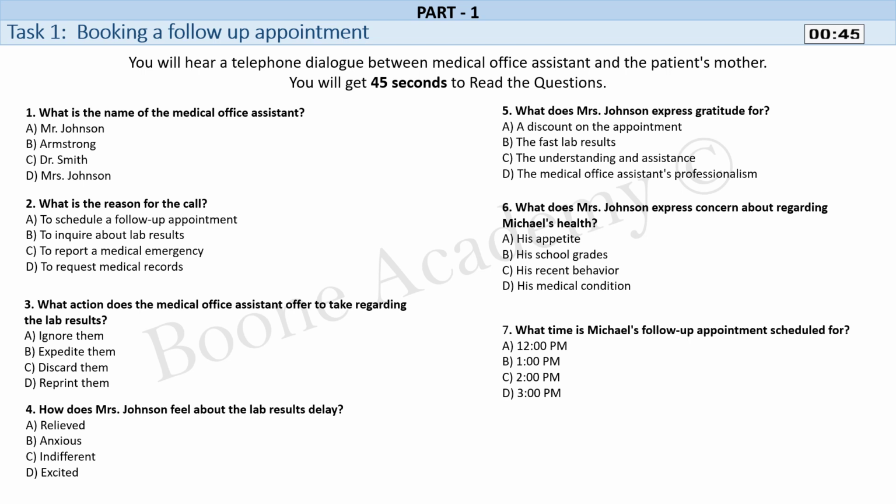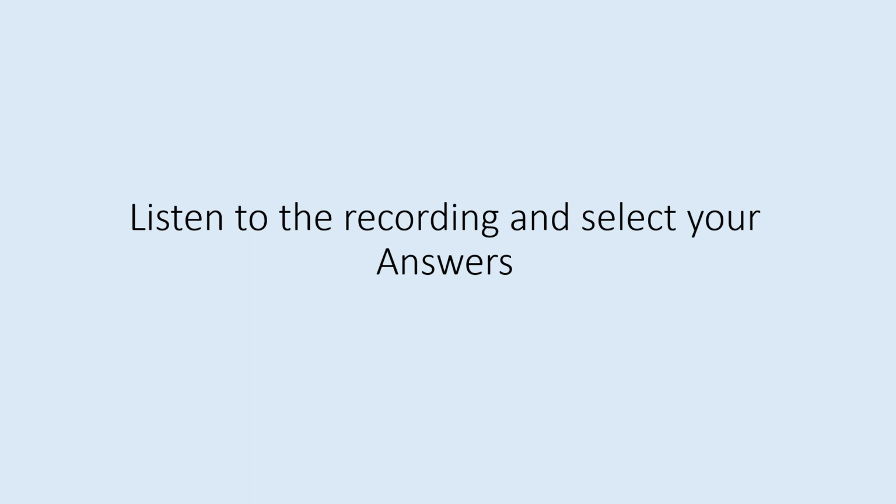Task 1. Booking a follow-up appointment. You will hear a telephone dialogue between medical office assistant and the patient's mother. You will get 45 seconds to read the questions. Listen to the recording and select your answers.